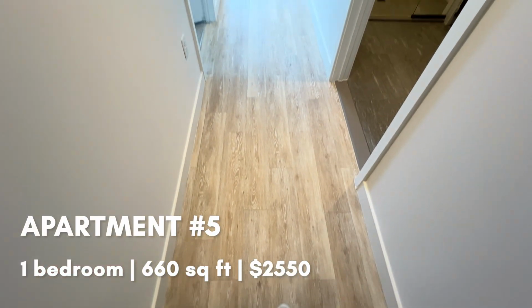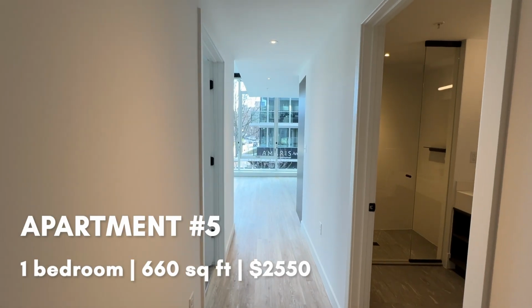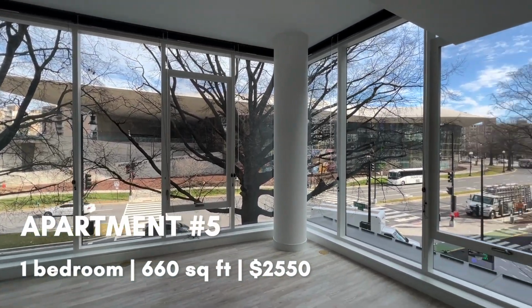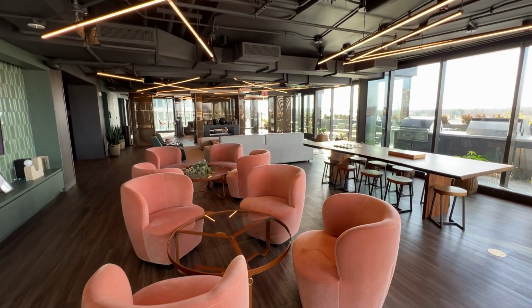Moving on to apartment number 5, we are moving to a different building now. This was a 660 square foot one bedroom unit with a base rent of $2,550. So right off the bat, this unit was pushing my price range. It was above my budget by about $200, but this unit did have a lot of things that I absolutely loved. Starting off, the building had some really nice amenities. The building itself had a very modern vibe. It felt very luxurious and upgraded.